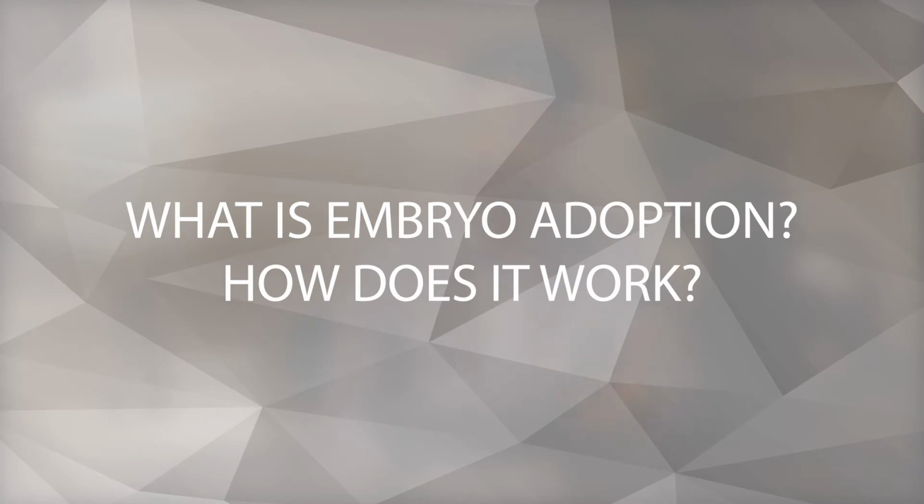So you've heard about embryo donation, and you might be wondering, well, what is embryo adoption and how does it work? Well, stay tuned and we'll get right into it.